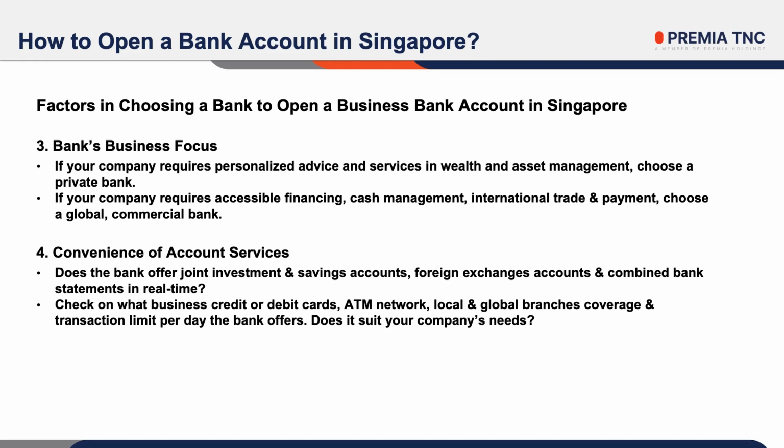3. The bank's business focus. Suppose the company's preference is getting personalized advice and services on wealth and asset management. In this case, the company can choose a private bank. In contrast, clients with a trade focus and preference of accessible financing, cash management, international trade, and payment can choose a global commercial bank.